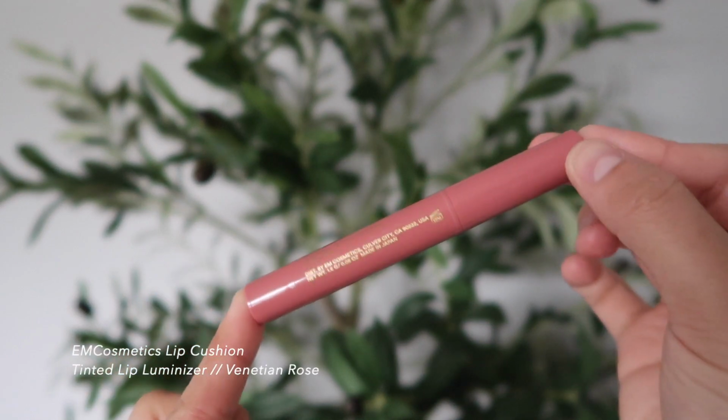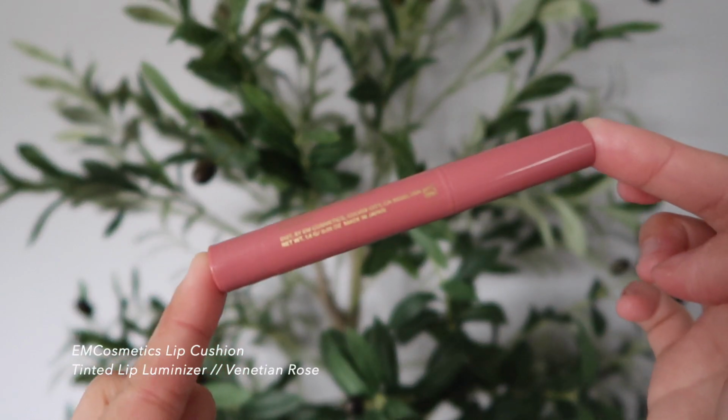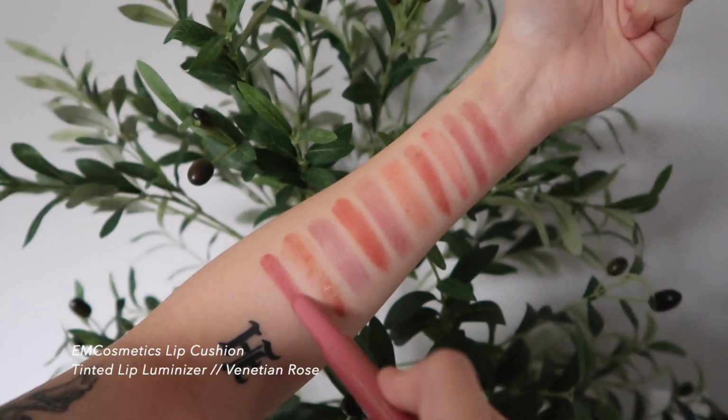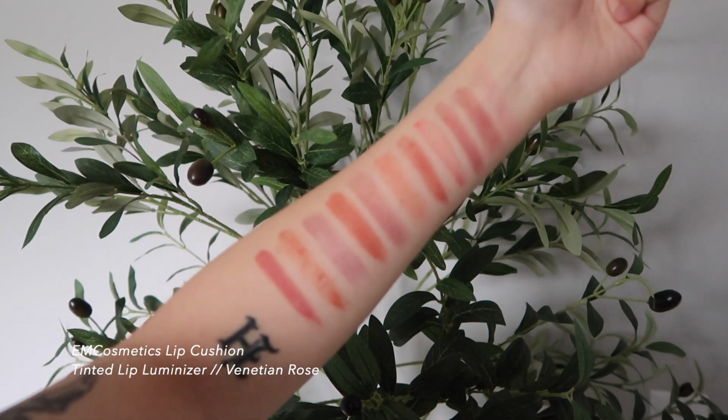The EM Cosmetics lip cushion. You would think that this is like the Tarte one because of the packaging, and it's kind of similar. It's not as sticky. It doesn't separate as much. It swipes very cleanly on the lips. I want to say it's maybe like a 4.5 in opacity. The Tarte one's a little less opaque, especially if you do more than one coat.